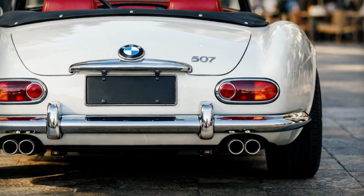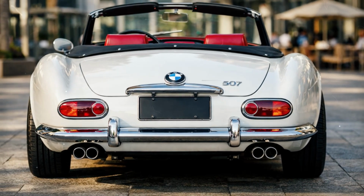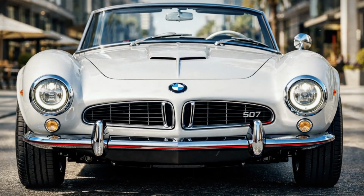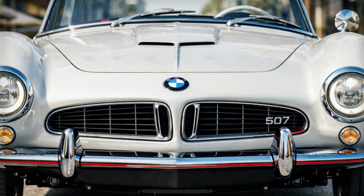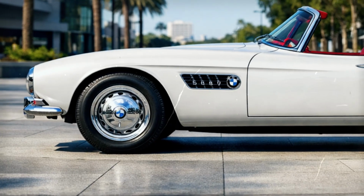The 2026 BMW 507 Roadster is expected to start at around $350,000 to $400,000. But this isn't just a vehicle. This is a collector's masterpiece, built in limited numbers, handcrafted, and designed to be as rare as the original 507.